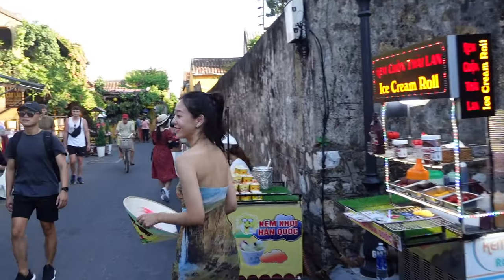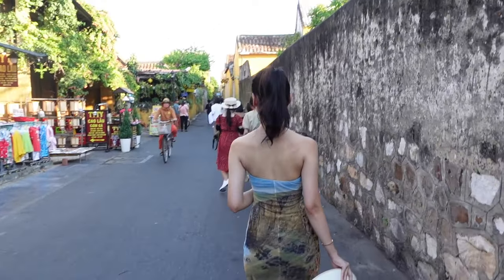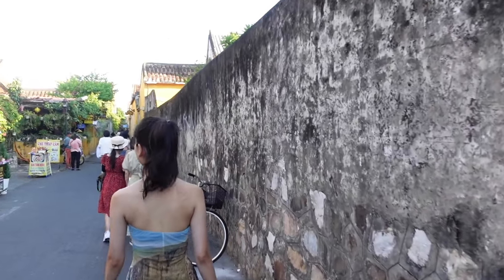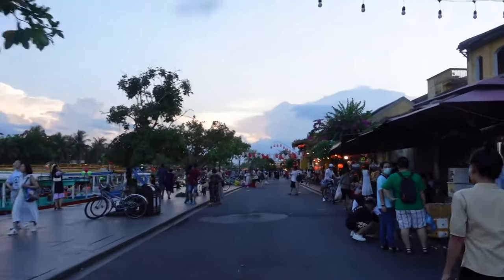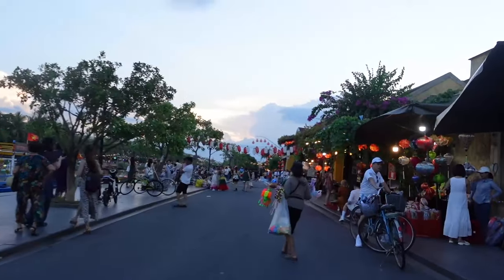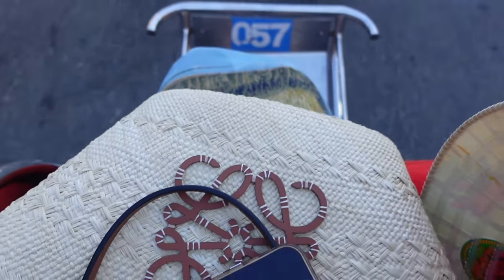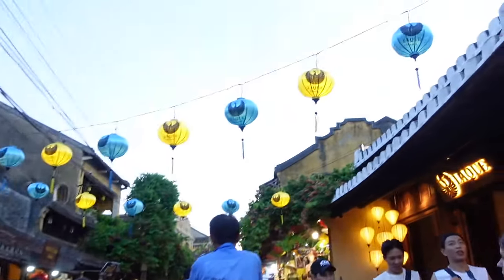Throughout the town, you can see lanterns everywhere, as Hoi An was heavily influenced by the Chinese and Japanese culture. We then took a cyclo that you can find everywhere in Hoi An. They take you around the town and the trip took around 50 minutes. All cyclos have plate numbers and are managed by the local police, so it's totally safe.